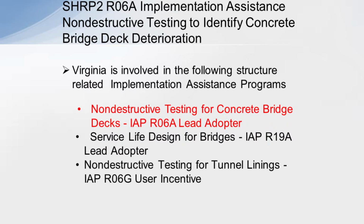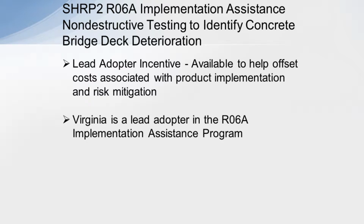Virginia is involved in 3 of these initiatives, or has been involved: the non-destructive testing for concrete bridge decks, R06A, service life design for bridges, R19A, and non-destructive testing for tunnel linings, R06G. There's also a lead adopter incentive available to help offset the cost associated with product implementation and risk mitigation, and Virginia was a lead adopter in the R06A program.